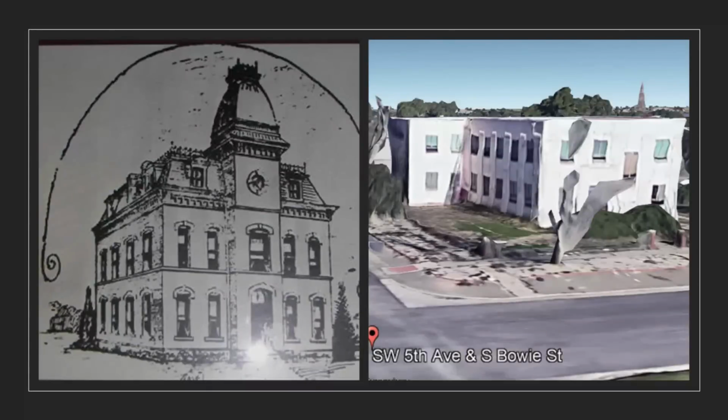Originally named Oneida, the city that later became known as Amarillo was immediately chosen as the seat of Potter County in 1887. The drawing on the left was said to be of the 1896 Potter County Courthouse. The building, located at 5th Avenue and Bowie, had the tower and third floor removed. It was used by the Texas DMV for a while, and it looks like the building is still standing, according to Google Earth, pictured on the right.